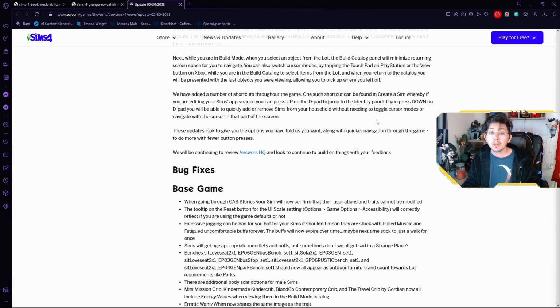One such shortcut can be found in Create a Sim, where if you're editing your Sim's appearance, you can press up on the D-pad to jump to the identity panel. If you press down on the D-pad, you will be able to quickly add or remove Sims from your household without needing to toggle cursor modes or navigate with the cursor on that part of the screen. This is great for console players.